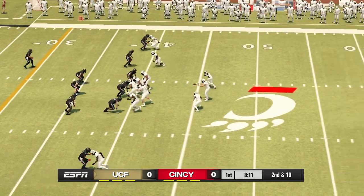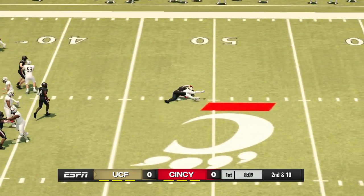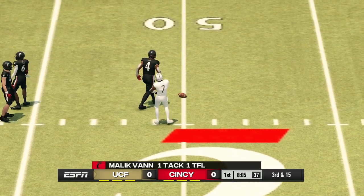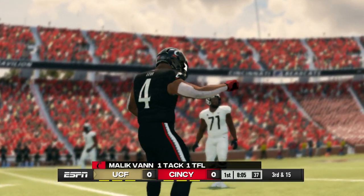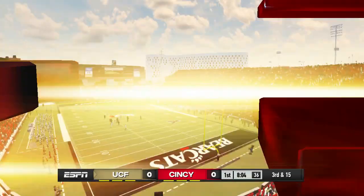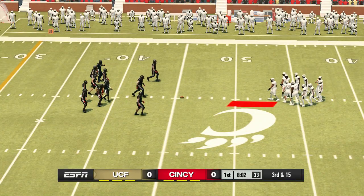Here we go. And they got to him before he could get back to the line. And that run got stuck. Yeah, you're right. The defense definitely won the battle at the line of scrimmage there. Third down now, and they need to get it down to the 30.